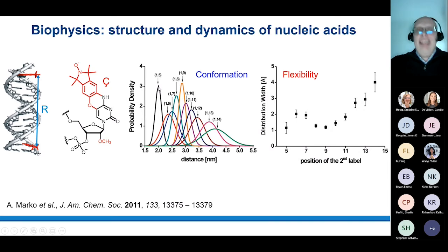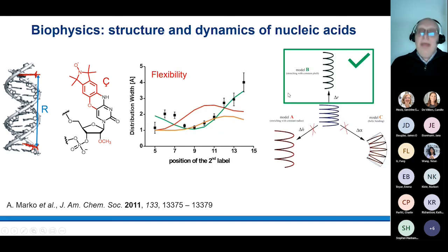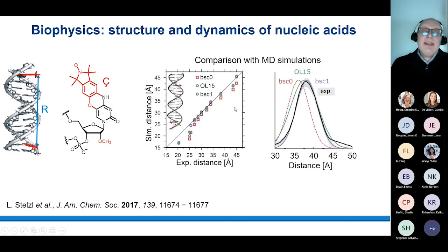I think, not surprisingly, going down the sequence, the distance becomes longer, but there is also a dependence on the flexibility. And this can be modeled to give back information about the dynamics. In a very simple geometrical model, one sees, for example, that the experimental data are consistent with a stretching motion of the DNA itself.